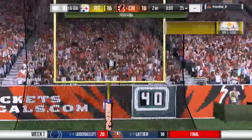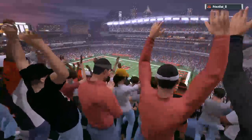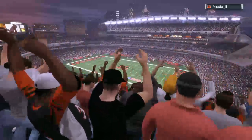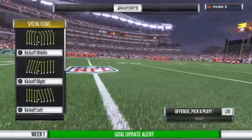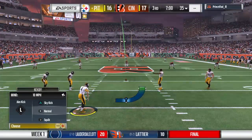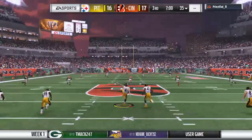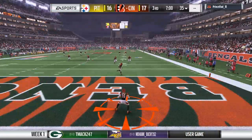And the 10-year vet knocks it through the goalpost. So we reach halftime here at our first Monday Nighter of the season, as we'll send you down to Orlando, where Larry Ridley has our EA Sports halftime report.